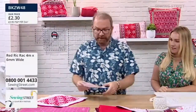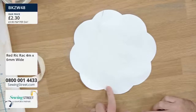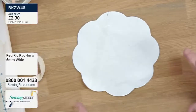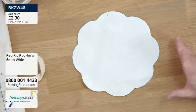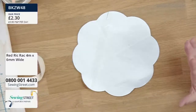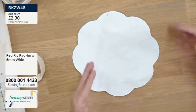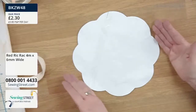So you want to start off with some paper. I just taped a couple of bits of ordinary paper together. And then I started off by using a medium-sized dinner plate to draw a circle. And then I cut my circle out. So this is why it's really adaptable. You could use a saucer, dinner plate, draw around a bowl. But that's going to give you the basic size. Your candle mat's going to be a little smaller than that.